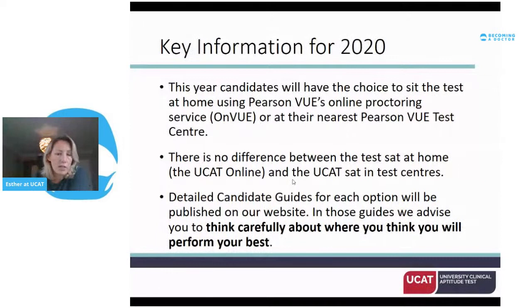What we've done this year to help candidates is we've published 2 candidate guides. They're available on the UCAT 2020 page of our website, and they run through in great detail everything you need to know about each option. So, how to go through booking your test, and factors you need to consider in making that decision.